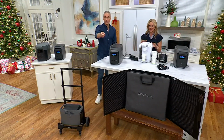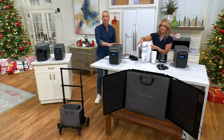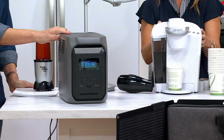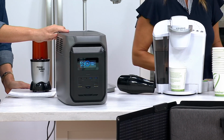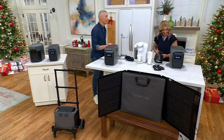All right, so listen, you can see right there on the screen how much this can actually power up. A refrigerator for 1 day and 4 hours, an electric oven for an hour, an induction cooker for 2 hours and 46 minutes, a microwave for 54 minutes. That's a lot of meals. Yes, that's a lot of meals right there.